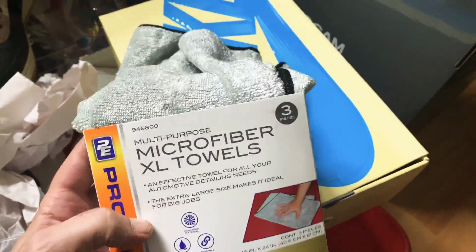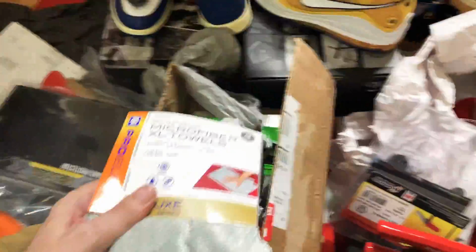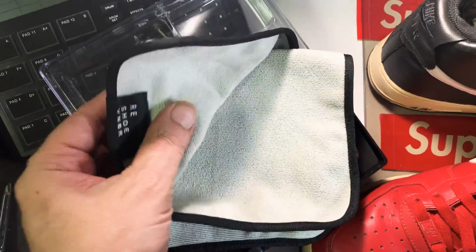Of course, some microfiber towels. This is the brand I've always used for my cars and things like that. Extra large. They're durable. They're good. Pep Boys stuff or one of those Riley's or something like that. But again, here goes the Shogun-Nator microfiber towel.